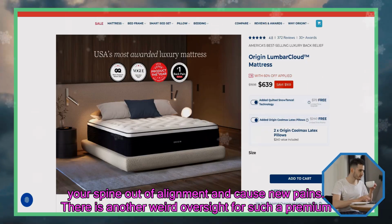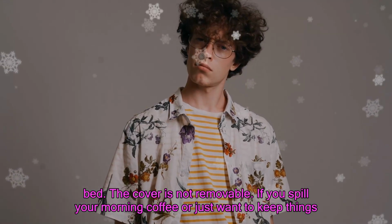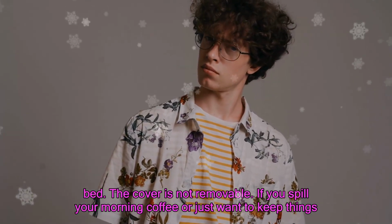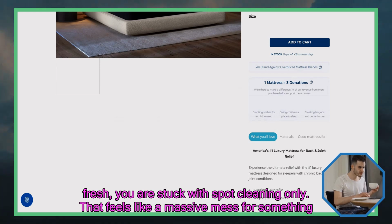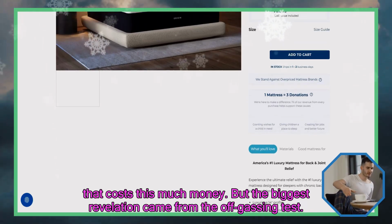There's another weird oversight for such a premium bed. The cover is not removable. If you spill your morning coffee or just want to keep things fresh, you are stuck with spot cleaning only. That feels like a massive mess for something that costs this much money.